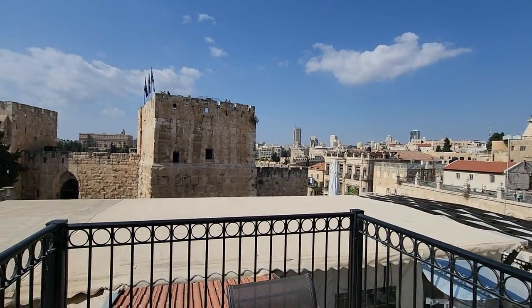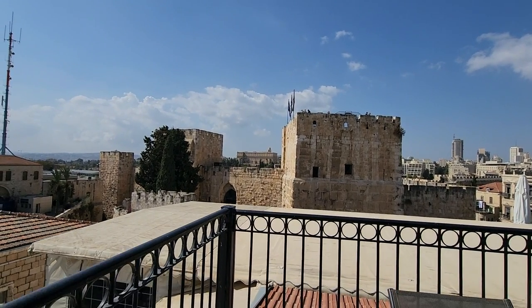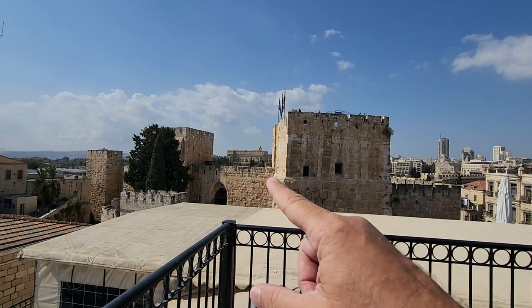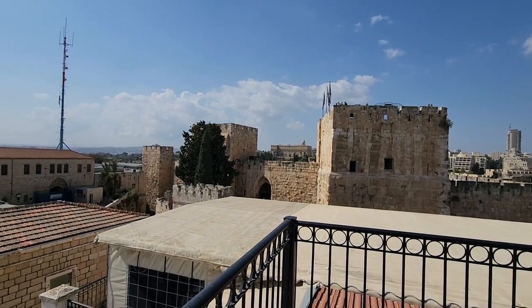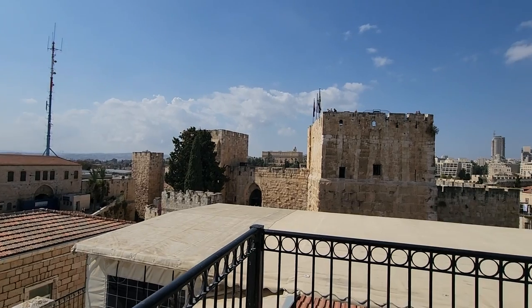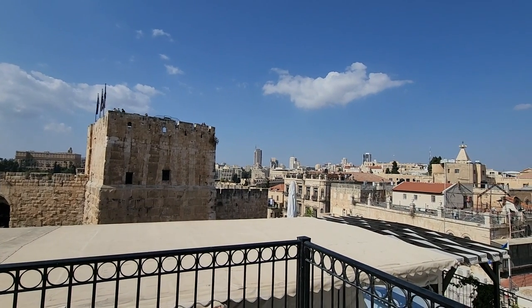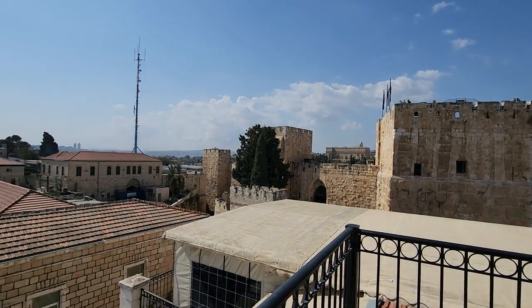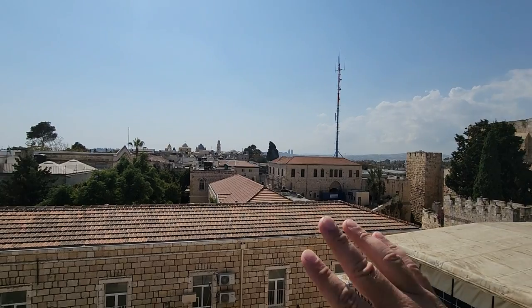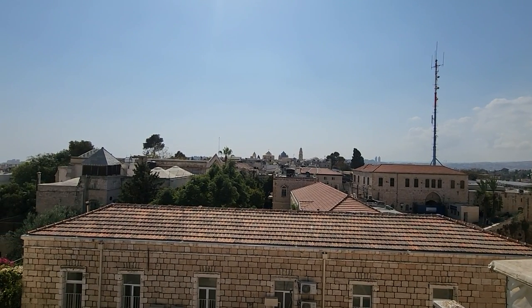What you're looking at is Jaffa Gate. Beside Jaffa Gate, you can see the King David Hotel. And this is West Jerusalem, outside the walls. You can see the skyscrapers. And that area, sorry about the sun, it's in your eyes.